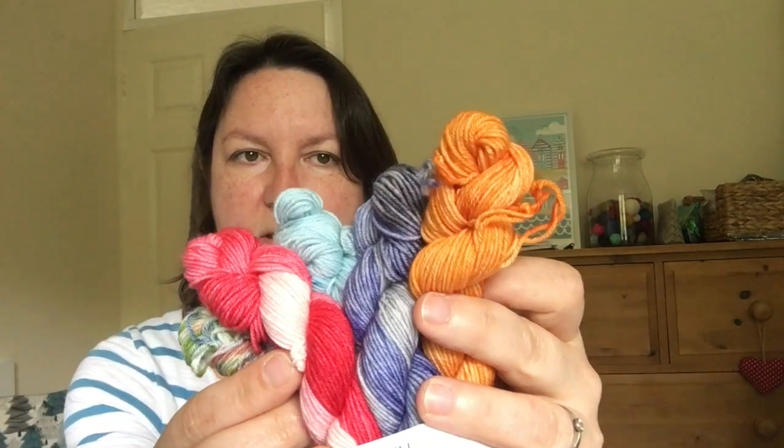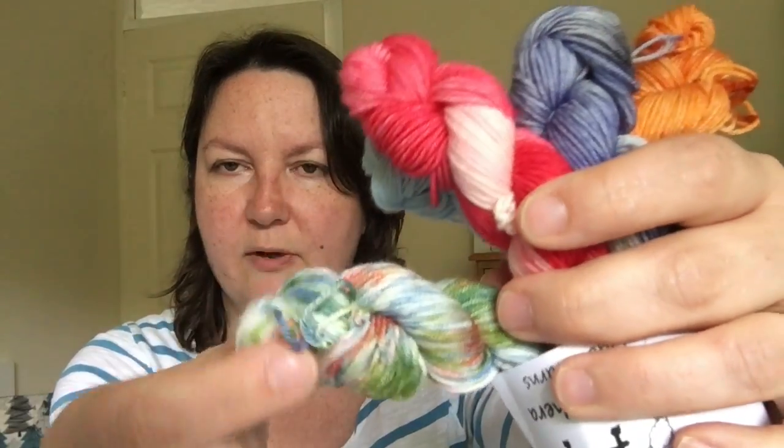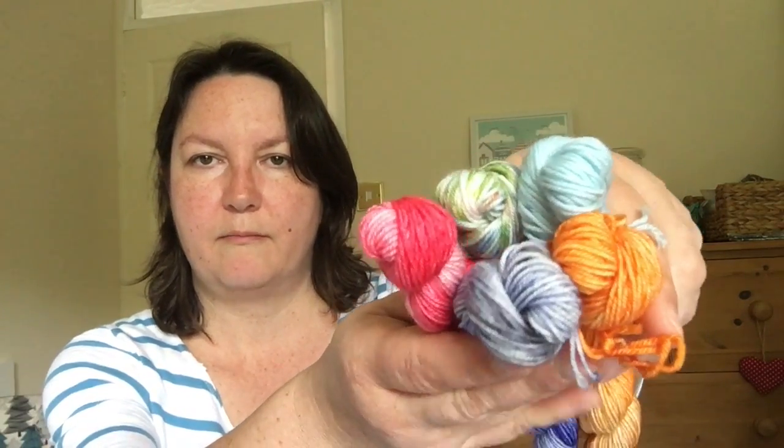I love this orange. Don't think I have any orange yarn. And I also particularly love this one here. It reminds me of a summer meadow. So these are all 20 gram minis, again in her pedero base. It's 100 grams, so there's a full skein of yarn in 5 beautiful colourways.